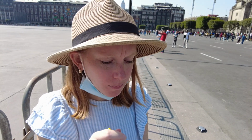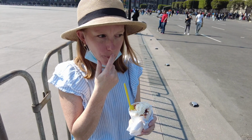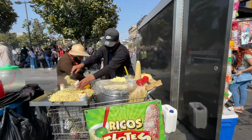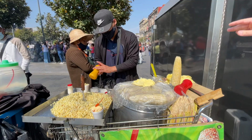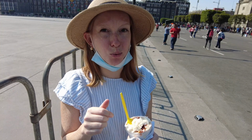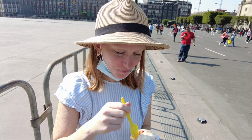Is it good? Mm-hmm. Describe it. It's like limey and a little creamy, and the corn is like this really good texture. It's like a little chewy. It's spicy from the hot sauce, or like the spices that they put in there. It's really good. And cheese. Oh my god, it's like a crazy combination.